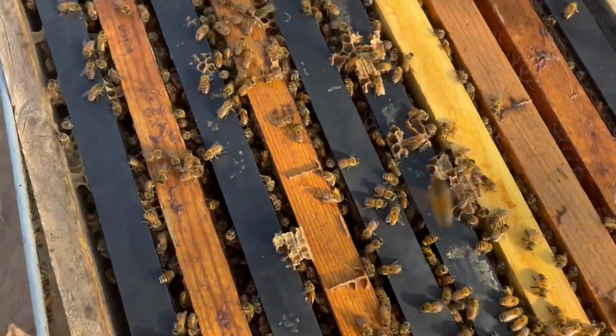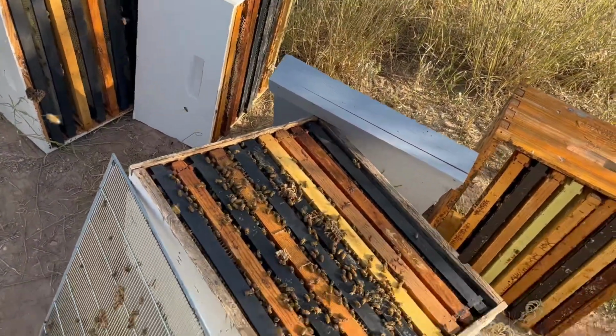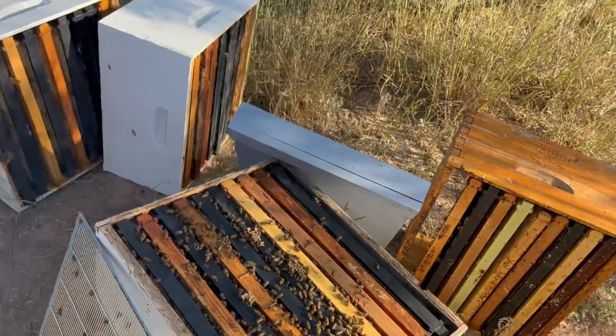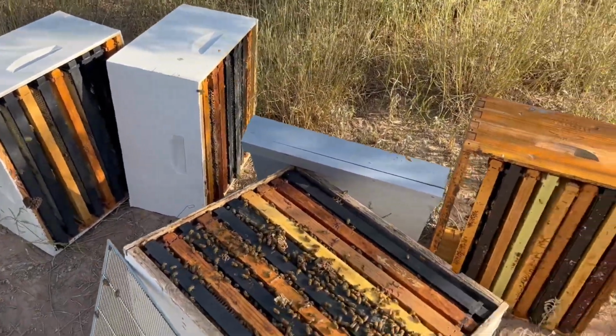They don't mess with me, and they don't even look like West Texas bees because the queens are originally from California. So that's what we're gonna do. I'm just gonna pop the brood nest open, take a peek, add that super on it, close it up, take those to harvest the honey, and go from there.